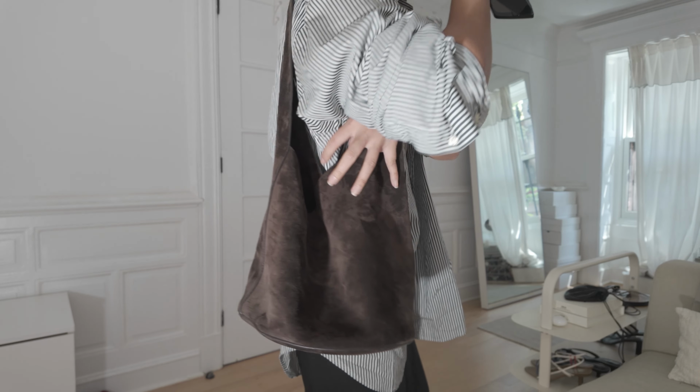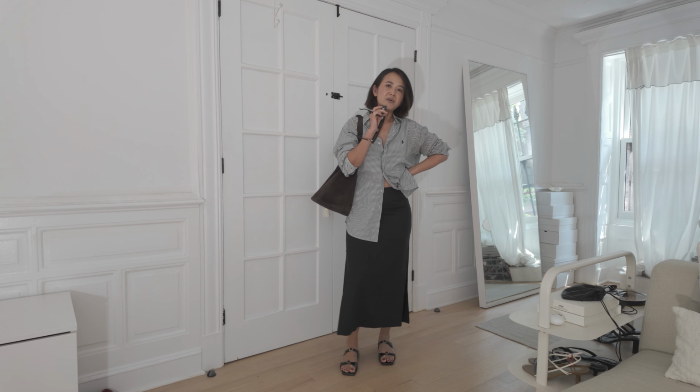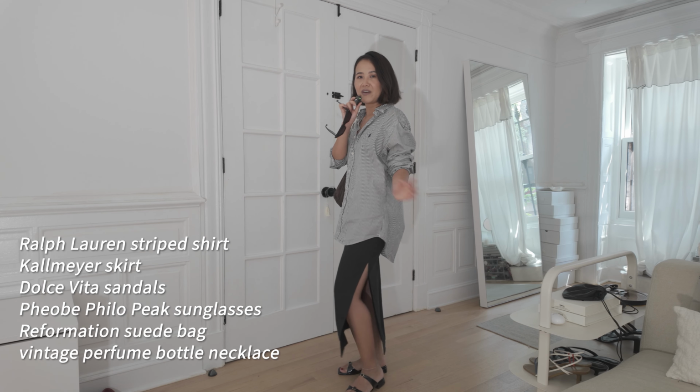Reformation suede brown bag. High-waisted black linen skirt is from Kohlmeyer. I got it from the sample sale that I went to a couple weeks ago. Comes with these two side slits. I love that it comes kind of high on the thigh, and the high-low hem of the shirt kind of works with it. Love the side profile of this outfit.